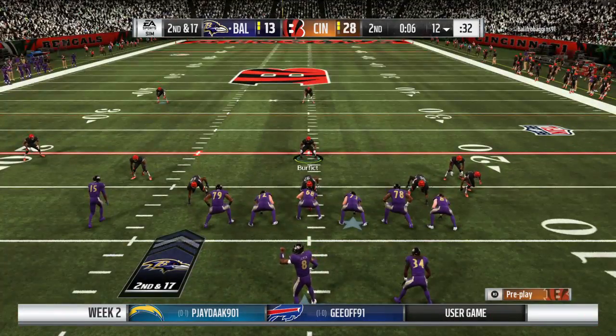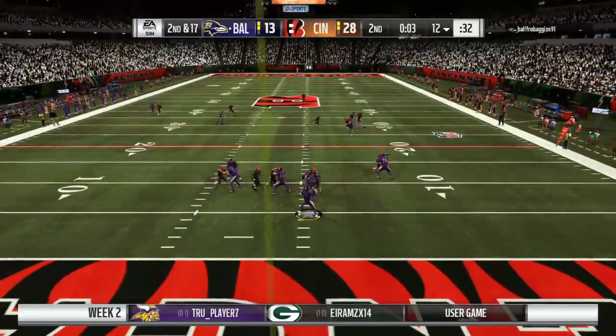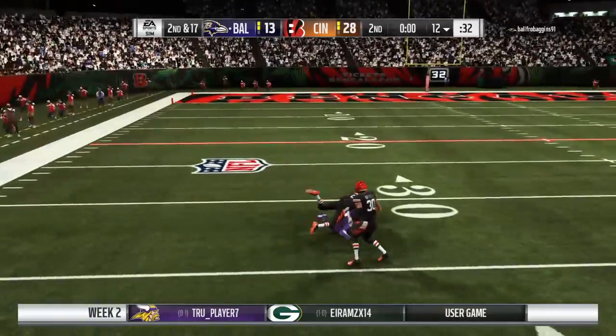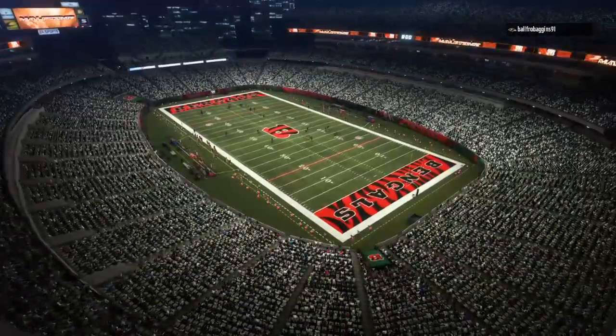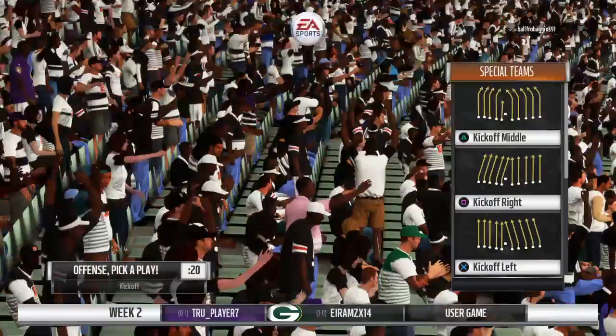Here we go. Boom, landed. Off the play fake. Here's Jackson. He's going deep for Brown. And that's caught inside the 35. And they finally get him, but not before he reaches the 33-yard line.